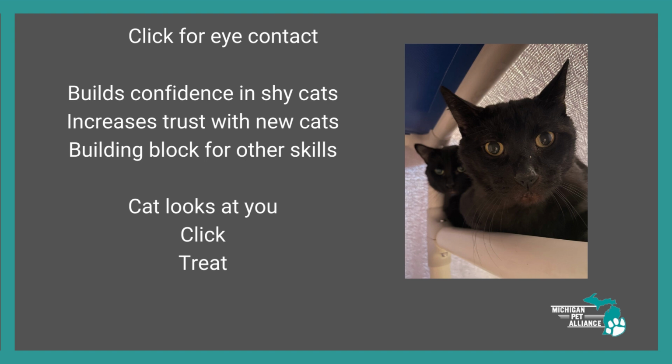But it is as simple as sitting somewhere nearby that you can see each other. And every time the cat looks at you, makes eye contact with you, you click and you give them a treat as soon as that has happened.